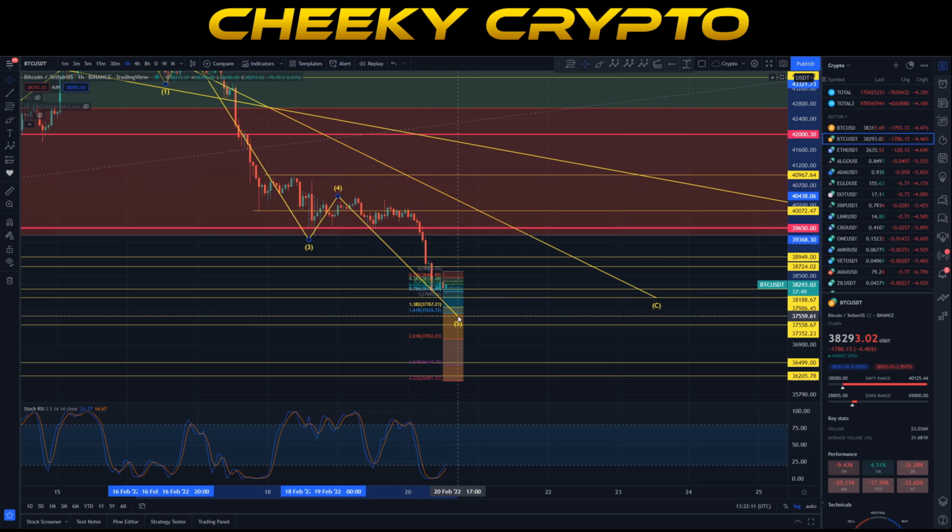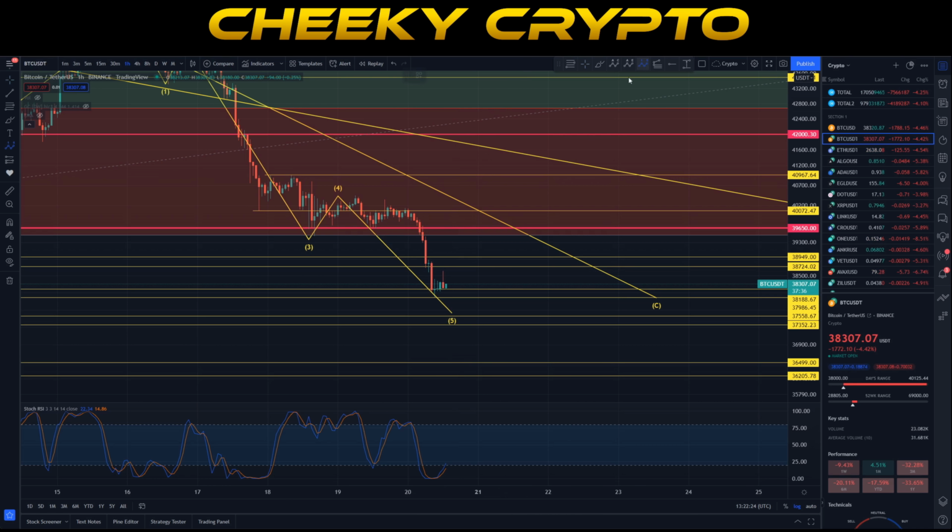Okay, and obviously there's a good support down here at 37,558. So there's a really good area of support to be found right here on top of this 1.618. So therefore that's the most probable area that we are looking to come down to. So as I come into this, we can now draw that up as a 1, 2, 3, 4, and 5.